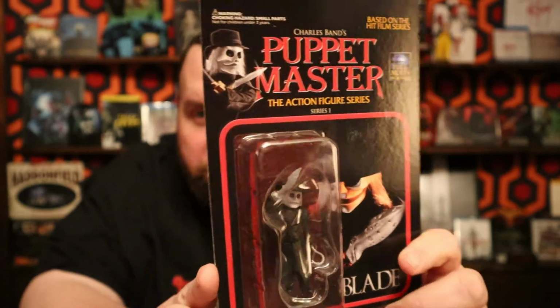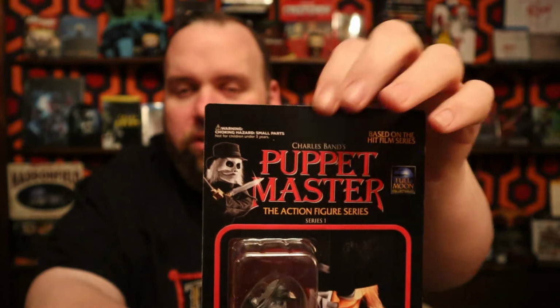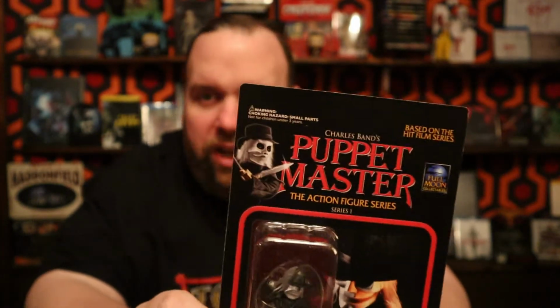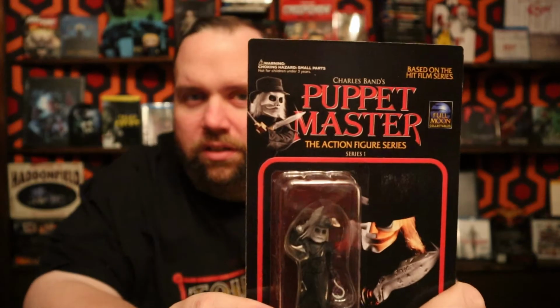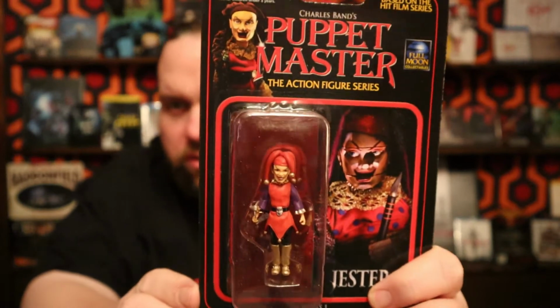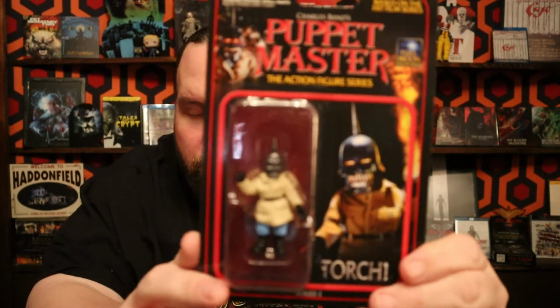They're pretty small, but that's alright. These are wall hangers. I do notice that Blade doesn't have the hole punch there, so you could do the hanger thing. More than likely, this was one that probably used to come with the trunk, possibly, because all the others have the hangers. And I picked up Jester. And I picked up Torch.